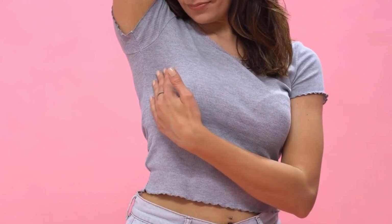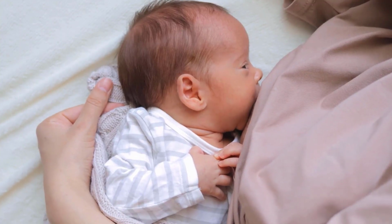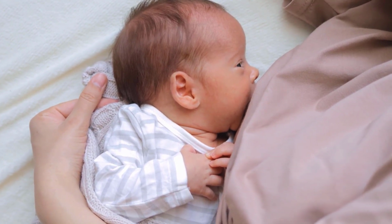With the right techniques and proper care, you can prevent and treat sore nipples, ensuring a more comfortable and successful breastfeeding journey for both you and your baby.